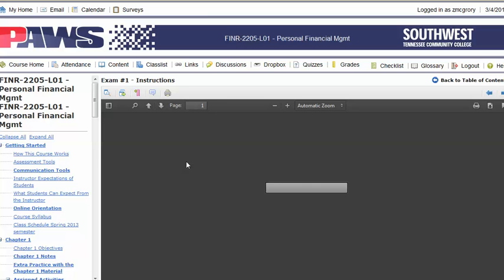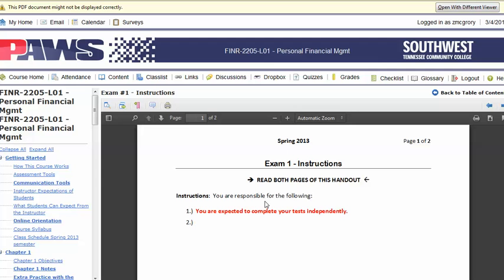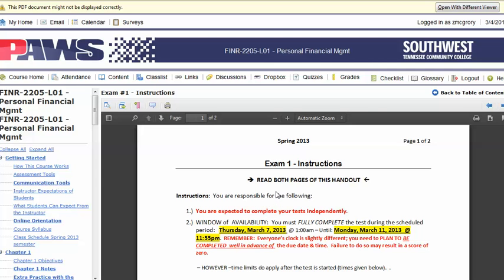Now, be patient as the screen loads, because it can take a little bit of time. Two things I'm going to recommend to you at this point. One is that you print this document so that you have it available. Another is that you save it, maybe to your desktop, someplace where you can access these instructions readily in case you need them.